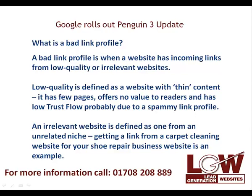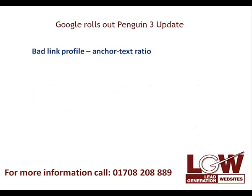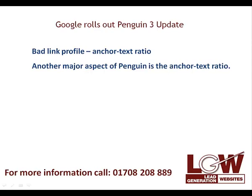But what they're looking for is a pattern of this happening numerous times, and that's when Penguin kicks in and websites get penalised. Bad link profile also looks at anchor text ratios. Now this is something that is quite easy to check. So another major aspect of Penguin is the anchor text ratio.